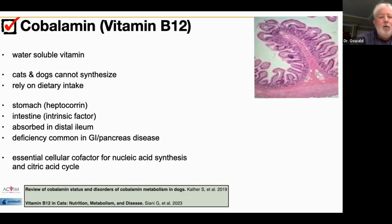Once you eat vitamin B12, the stomach complexes it with what's called haptocorrin, which basically gets it through the acid environment of the stomach without being destroyed. It's then traded off in the intestine into a complex with intrinsic factor, which can then carry it to the specific cobalamin receptors, which are located in the distal ileum. And again, deficiencies are thus very common when we have any kind of diffuse intestinal disease, selective distal intestinal disease, meaning ileal involvement, or pancreatic disease, because intrinsic factor is made by the pancreas. So you've got to have a healthy pancreas in order to get this vitamin B12 complexed and taken into the system.